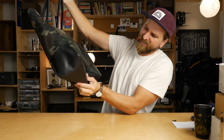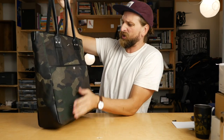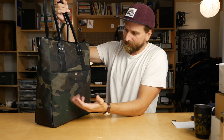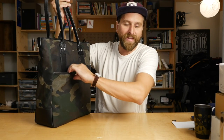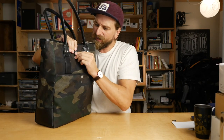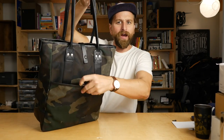The bottom piece is this crazy dope full grain leather. The material is really dense, military grade stuff. Obviously this is in camo, but they also come in black and tan, the same material, just not the camouflage. It's got a little leather loop over that goes through a little nib. Okay, on the front of the bag, you've got a bigger pouch with a button, which is nice.